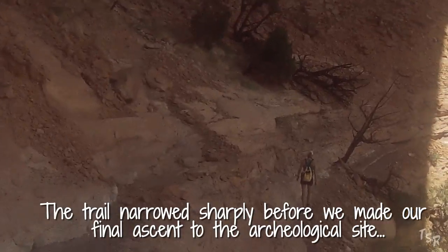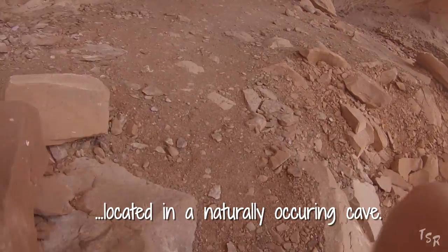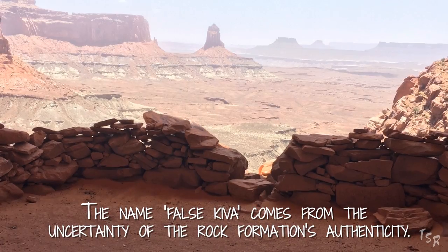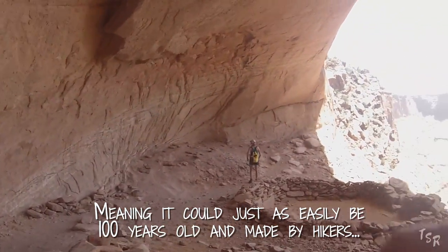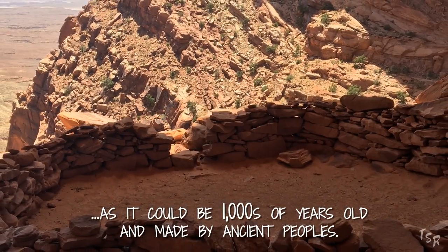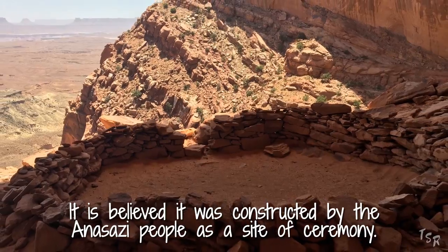The trail narrows sharply before we make our final ascent to the archaeological site, located in a naturally occurring cave. The name False Kiva comes from the uncertainty of the rock formation's authenticity, meaning it could just as easily be 100 years old and made by hikers as it could be thousands of years old and made by ancient peoples. It is believed it was constructed by the Anasazi people as a site of ceremony.